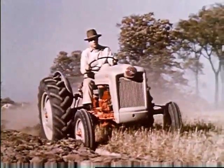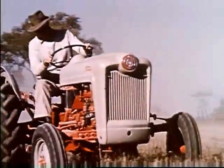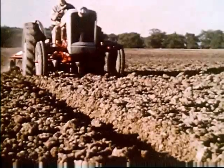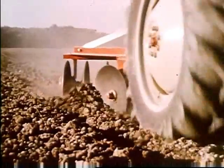Yes, this is the Golden Jubilee model Ford tractor. Truly the most advanced tractor on the market today. Another tremendous step forward in lifting the drudgery and burden of heavy work from the backs of men and placing it on machines. Thank you.